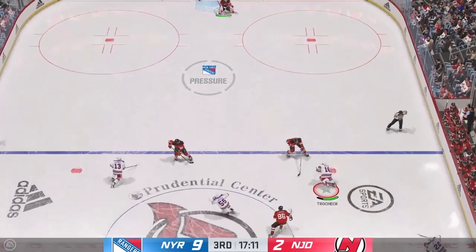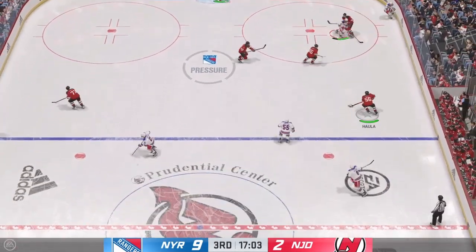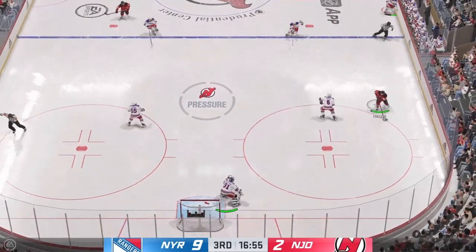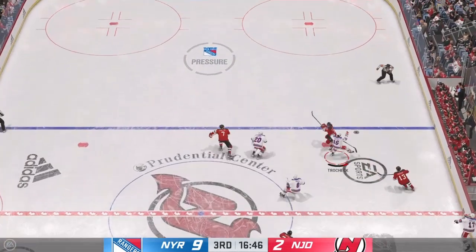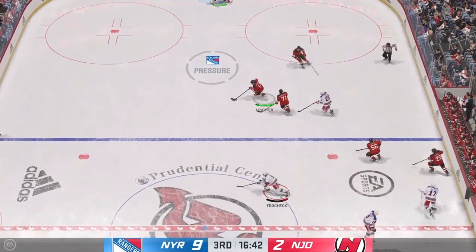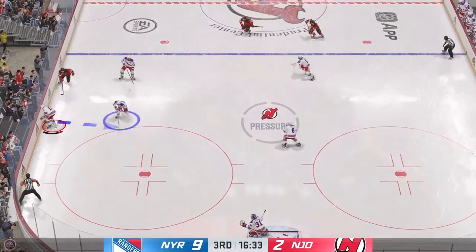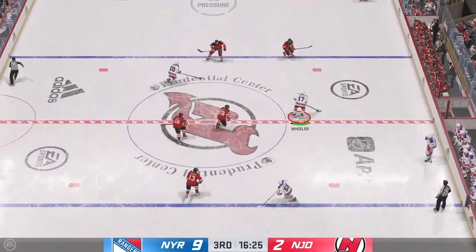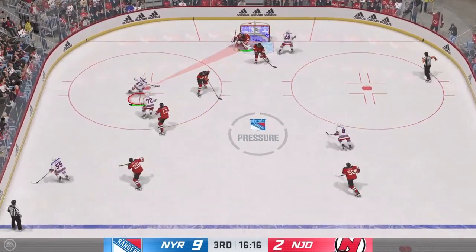Oh, goaltenders love the butterfly as he drops and slides across his crease. He makes the save. Pushes it across to Holla. The Devils move to the offensive zone. The Rangers scoop it up along the boards. Can't hang on to the puck after the play. The Rangers look to start the transition game. From his own end, he moves it up ahead.